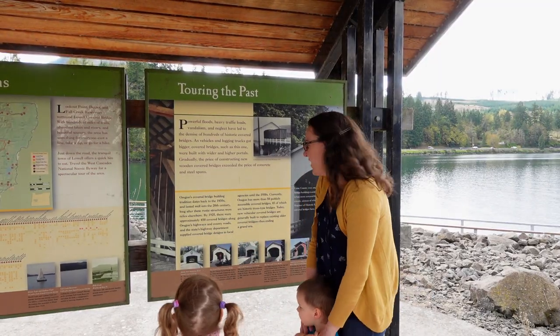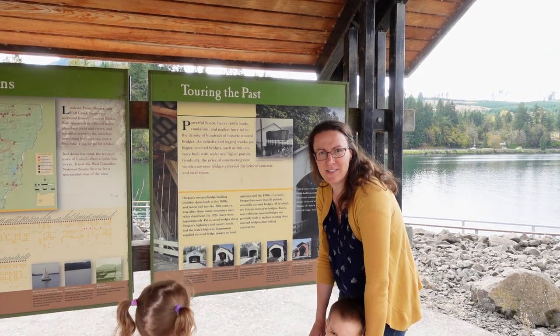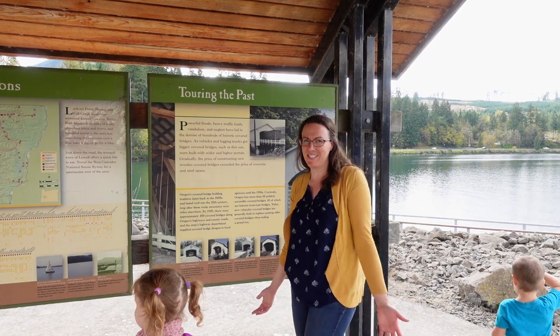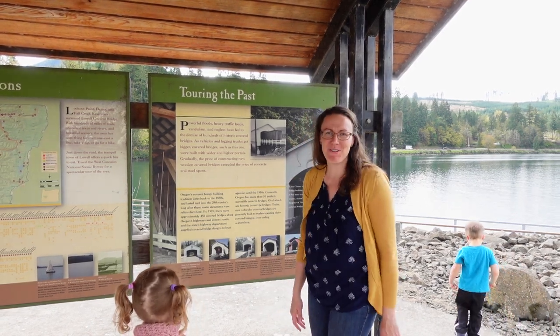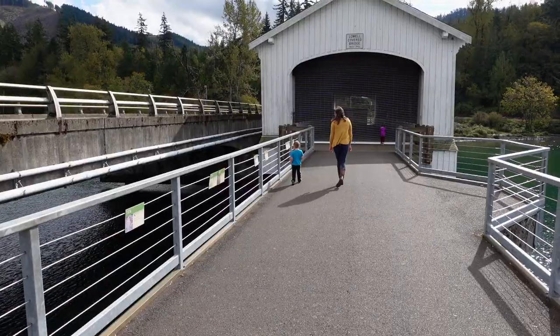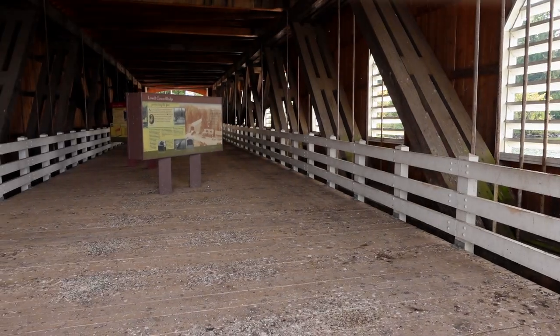This says by 1925 there were 450 covered bridges along Oregon highways and byways. I mean, I didn't even know there was one, let alone 450. Lowell Covered Bridge is the widest covered bridge in Oregon. The original bridge was built in 1907 and the current bridge in 1945.